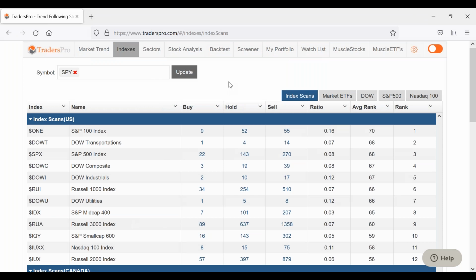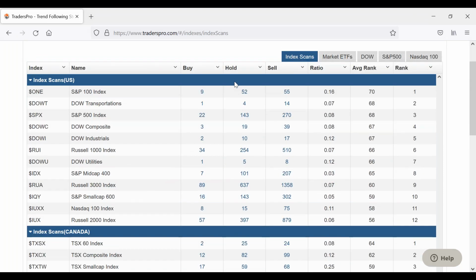But under this index tab, again, I go back to a few weeks ago when we were at bullish extremes. We were seeing double-digit ratios here. Look at the ratios now. I mean, look at the Russell 2000 index. There are 879 sells and only 57 buys.